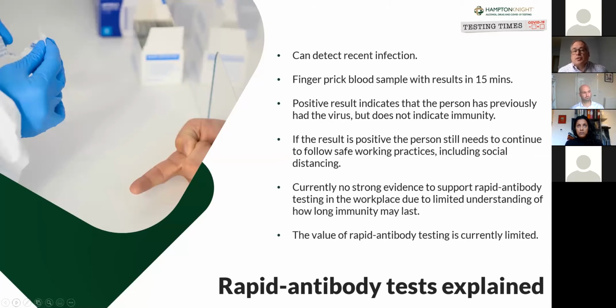So the positive result would tell you that somebody's recently had the virus, but it doesn't necessarily confer that they've got immunity, and it wouldn't tell you that they couldn't become seriously ill again, which is where the uncertainty lies with these sort of devices and the antibody screening methods. If somebody does do a test along these lines, they would still need to follow the guidance of all safe working practices, social distancing, and everything else that follows on from that.